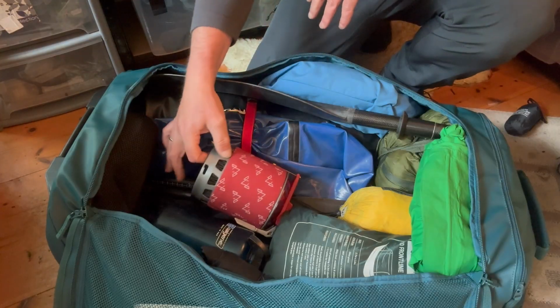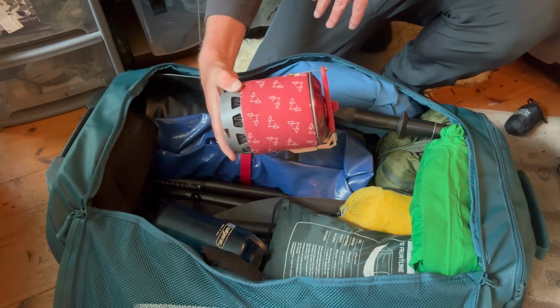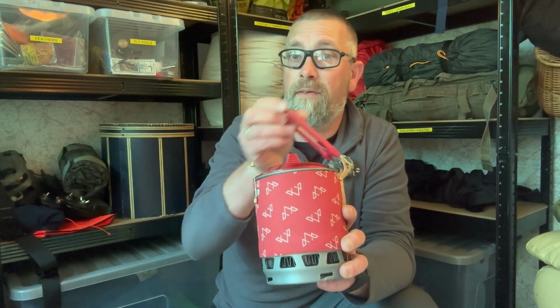So the first item coming out is my stove, and that is the Fjern larder stove. Now I could go lighter and use this little stove here. So this is my sort of really ultra lightweight kit here. It weighs about 400 grams with a gas can inside of that. But the reason I'm taking this one is we're going to be cooking as well as eating freeze-dried meals.